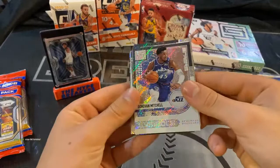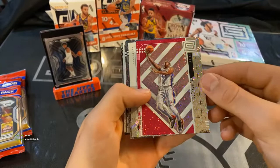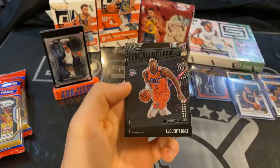Donovan Mitchell, status symbols insert. Mfiondu, Jaylen Nowell for Minnesota, and Chris Paul for the Thunder, DeAndre Hunter, followed by Al Horford, pink pulsar, Kyle Lowry, trophy club, Danny Green, Daniel Gafford for the Bulls, and Kevin Durant. We got Jamal Murray, two more cards to go in this box, Jason Kidd, blue shimmer, trophy club, and New Beginnings, Luguentz Dort.